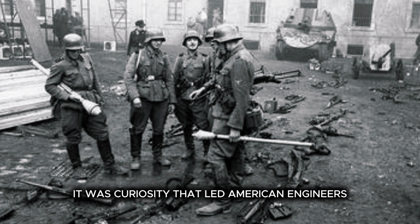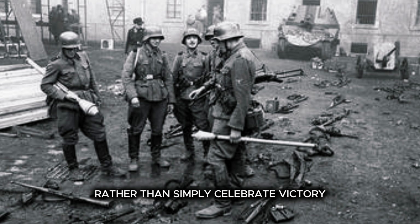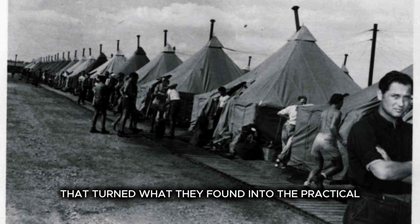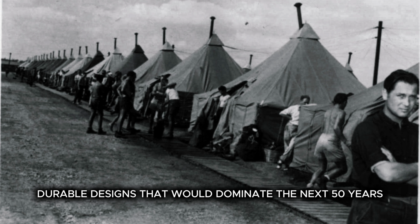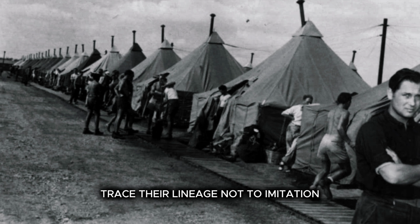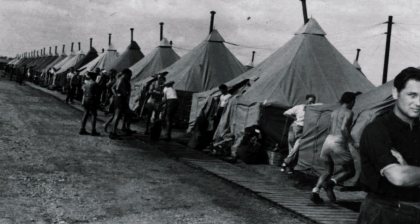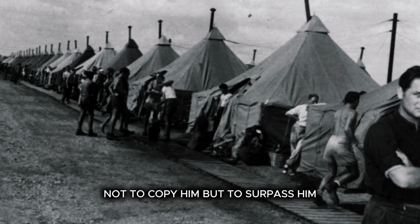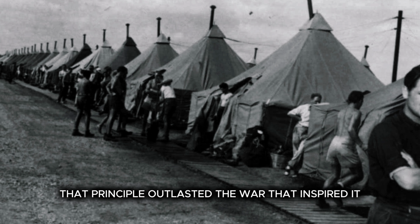It was curiosity that led American engineers to look beneath enemy steel rather than simply celebrate victory. It was discipline that turned what they found into the practical, durable designs that would dominate the next 50 years. The Patton, the M60, and even the modern Abrams trace their lineage not to imitation, but to understanding. By 1950, the Armor School taught cadets to study your enemy, not to copy him, but to surpass him. That principle outlasted the war that inspired it.